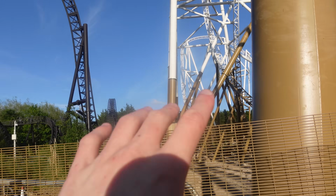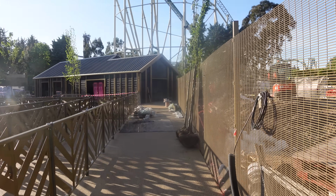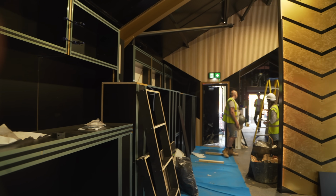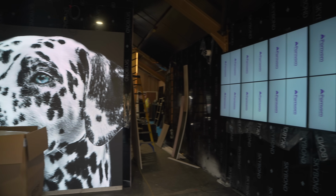Once you've had your photo taken on the ride, you'll then be able to view that in the gift shop just down here. And here is how the shop is currently looking. Unfortunately, at the time that I'm filming this segment right here, the shop is shut, so I can't take you in there right now, but I managed to get some footage in there earlier on.